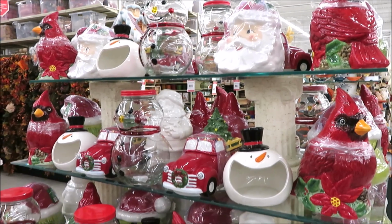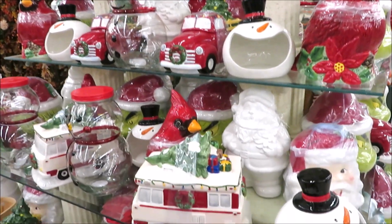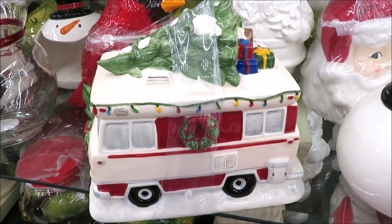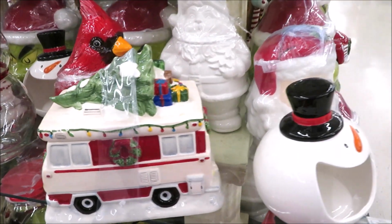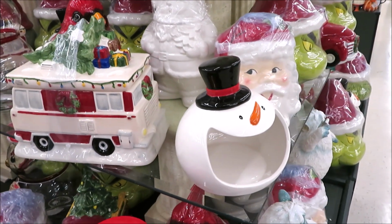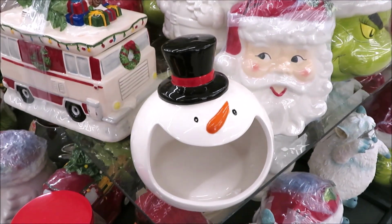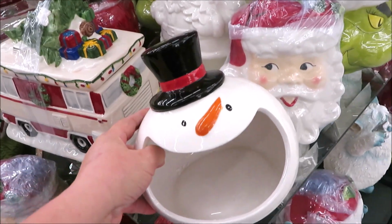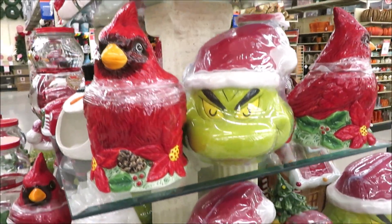So this whole section is all cookie jars, and this one is catching my attention. The trailer with the tree on top. Something else I think is new this year is the wide mouth snowman. This is more of a candy jar, and that one is $24.99. They have the Cardinal and the Grinch.